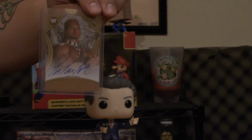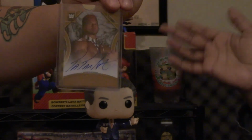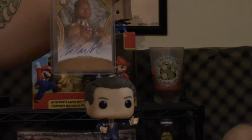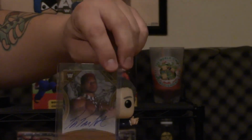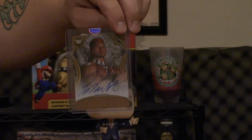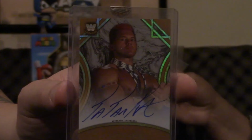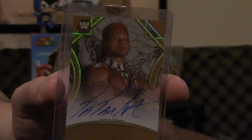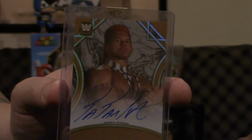Many of you have no idea who he is. But this is Tatanka, who had an undefeated streak for quite a while. He was part of the WWE, New Era, or whatever the hell they call it. But see, I love Tatanka. See, when I was in the second or third grade, maybe first grade, Grandpa took me to a WWE house show. First house show I ever been to. And Tatanka was going up against whatever the hell his name was.